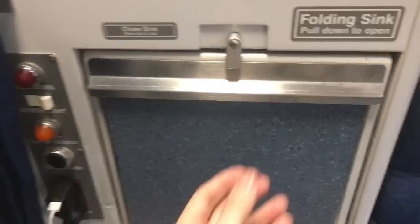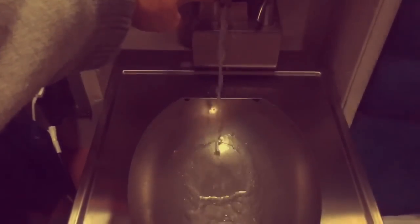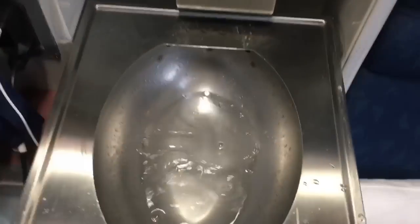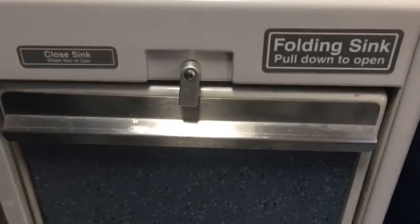When nighttime comes, it gets a bit more mellow. All of those lights, I do without those lights. Here, sink, which looks like that. Water goes into a basin, and just kind of sits there until you lift the sink back up. Don't forget to hit that latch or it'll get all wet.